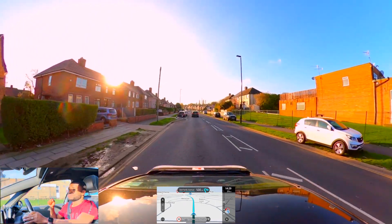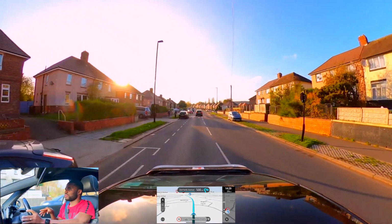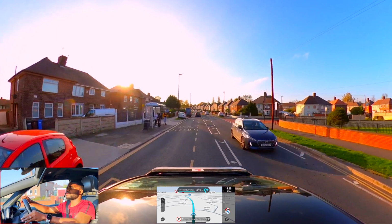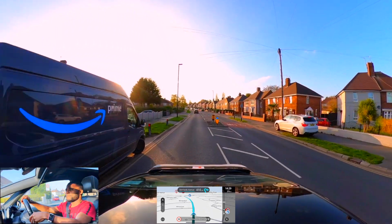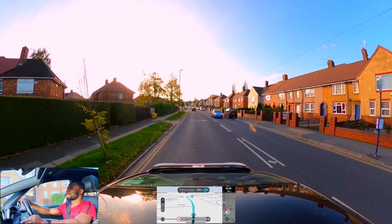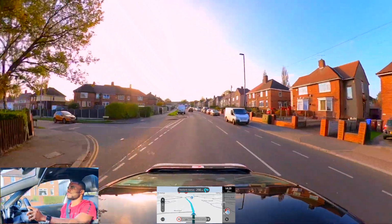So like this area I'm driving on, this test route, I've not been on these roads. I've never been here, so it's actually new to me as well. So keep an eye on that red car. All right, I know where I am now.